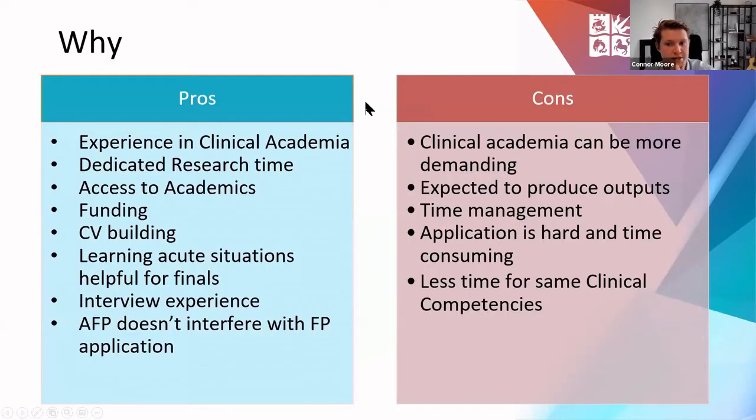So there's a few different pros and cons for why you'd want to do one of these programs. There's a chance to get more experience than you'd otherwise have. You have dedicated time, and the main thing for me really is access to a team of academics that are supporting you and have your interests in mind. In terms of cons, which are important during your final year, the application process is quite difficult and can be quite time consuming. And when you go further into your F1 and F2, it can be more demanding to balance academic or leadership educational activities around your clinical time.